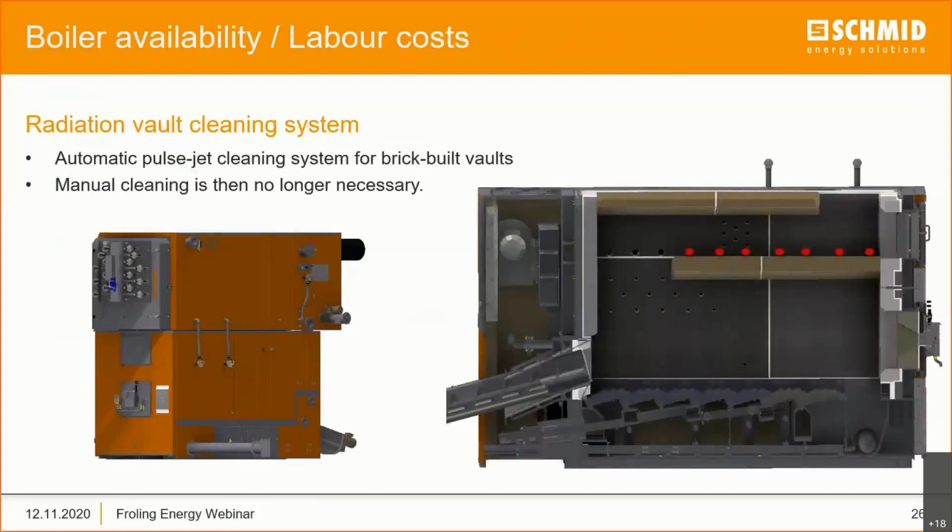Another cleaning option is the radiation vault cleaning system, which is also based on compressed air injection. Pressurized air is blown in at the red dots here, keeping the vault free from ash layers. This system is available for boilers with a capacity from 1000 kilowatts onwards.